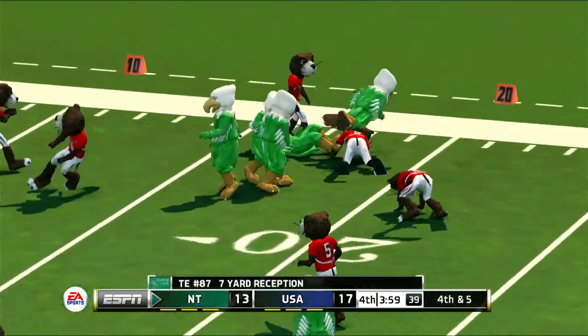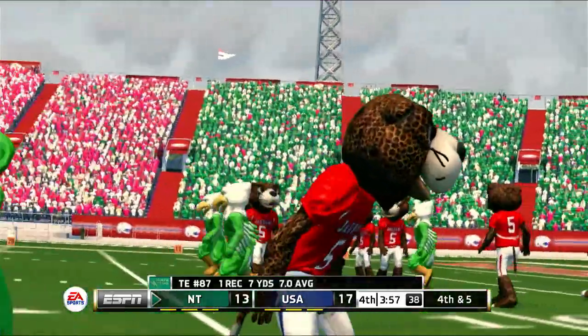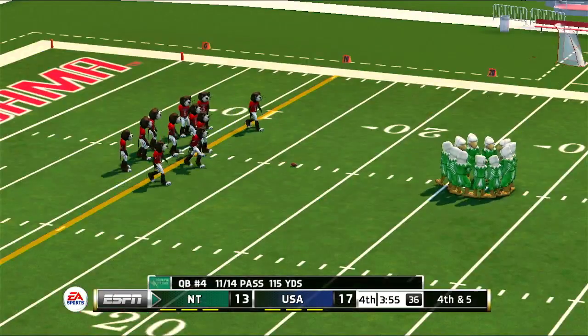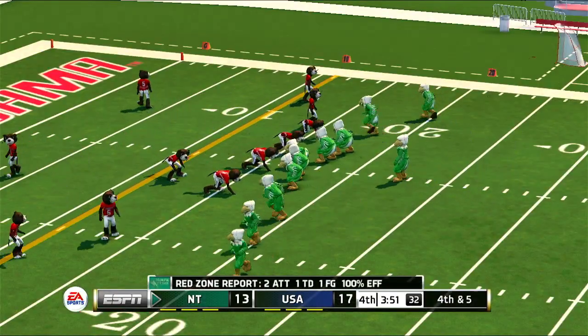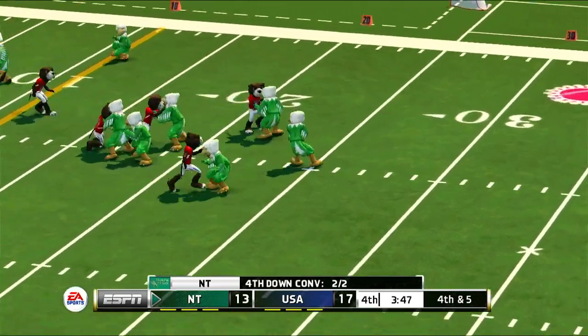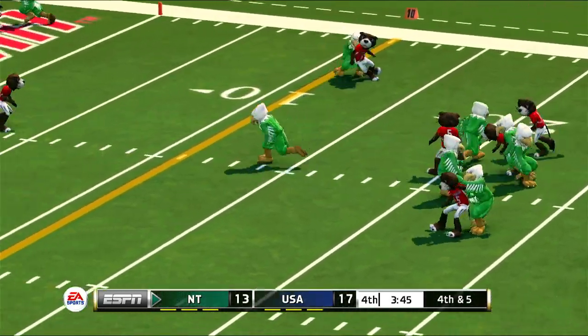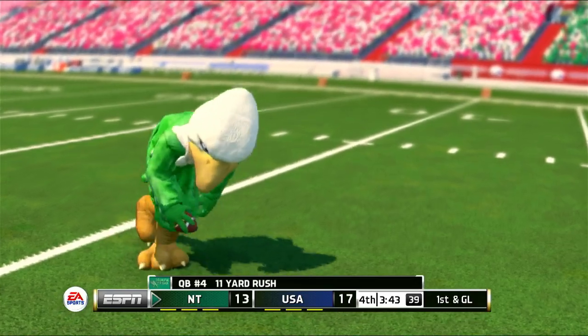Tackle made at about the 17-yard line. And once again, the coaches decided to go for it on fourth down. Offense lines up in a five-wide set, and the defense anticipating pass here. Decides to tuck it in, and he's got space. Here's another fourth down conversion by this offense.